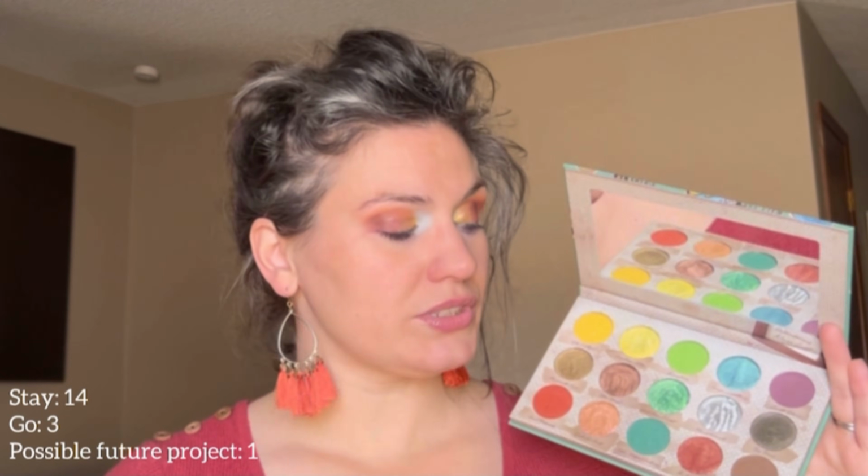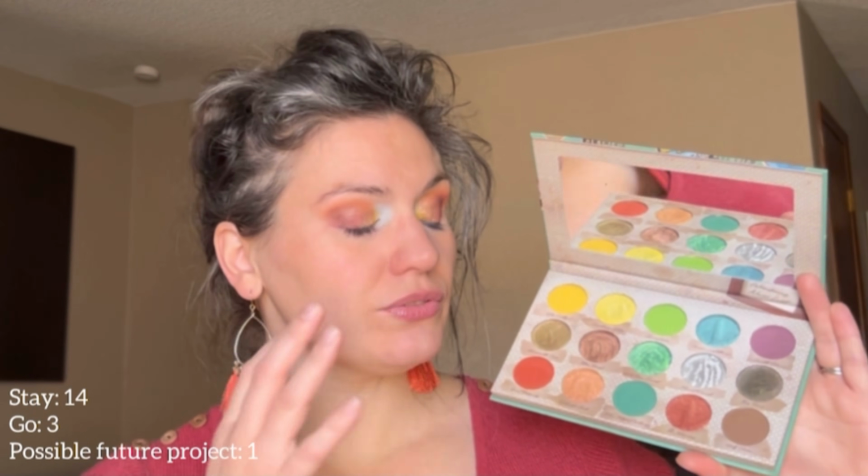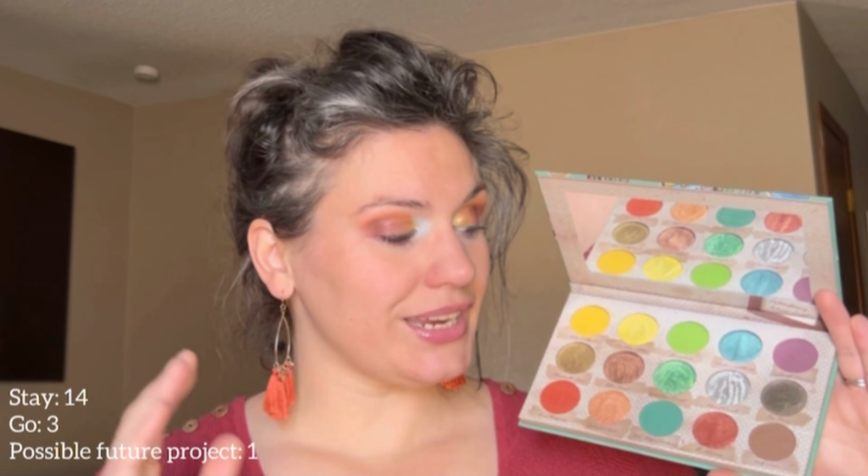Okay, now we're on to Nomad, a couple Nomad palettes. This here is the America's Parks palette. It's one of their older ones. I'm ready to pass this along. I think it's a really fun color story. It's a great balance of neutral and colorful, but it's also quite an old formula, also expired, and it doesn't perform as well as what I have now.